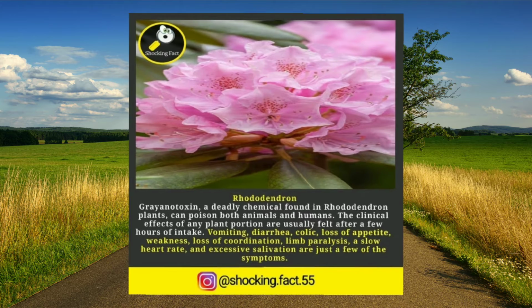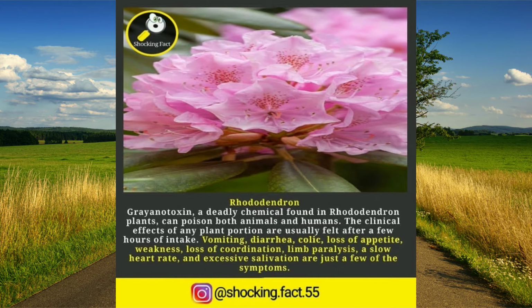28. Rhododendron. Grayanotoxin, a deadly chemical found in rhododendron plants, can poison both animals and humans. The clinical effects of any plant portion are usually felt after a few hours of intake. Vomiting, diarrhea, colic, loss of appetite, weakness, loss of coordination, limb paralysis, a slow heart rate, and excessive salivation are just a few of the symptoms.